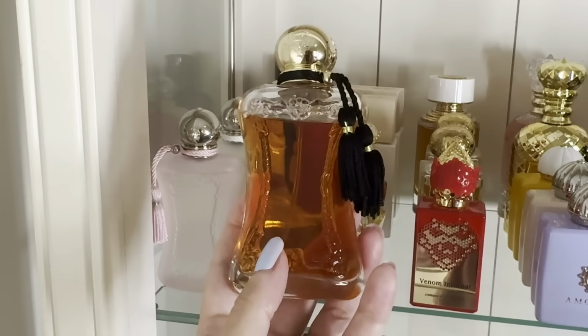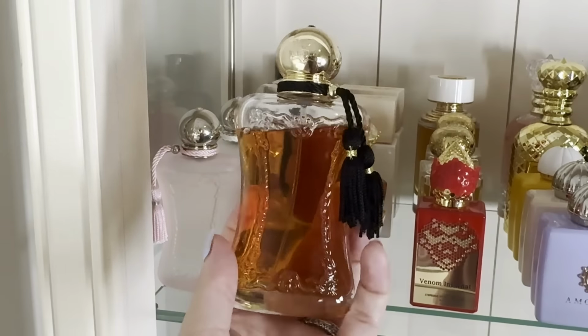Okay, here we have Saffronade, and this is a beautiful orange blossom fragrance. It also has some jasmine. It's white floral, it's sweet, it's very ambery.